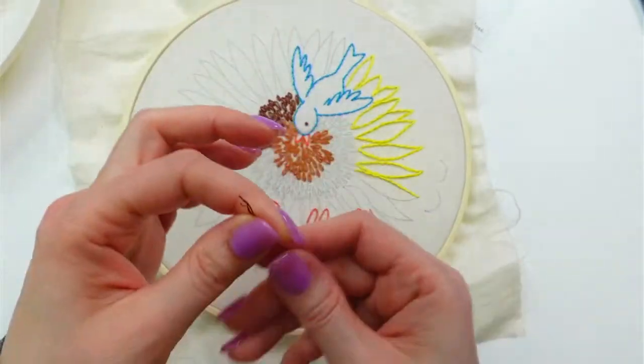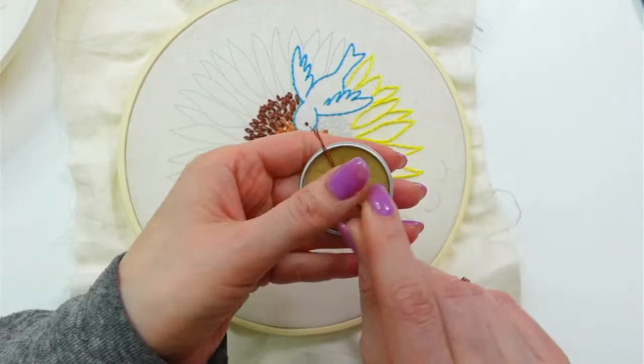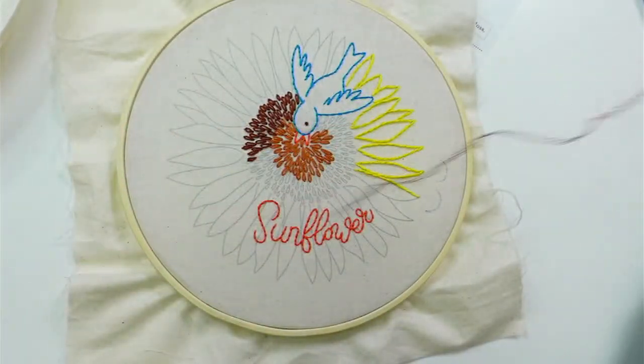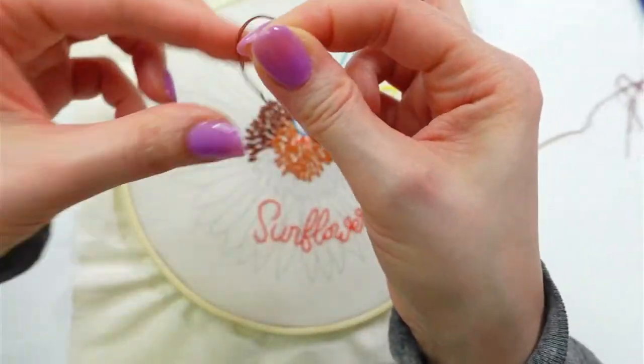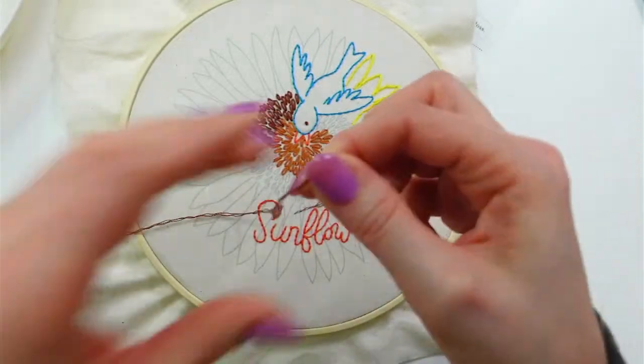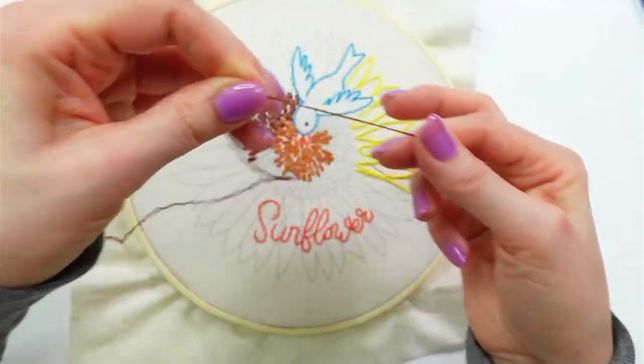All right, and for funsies, let's run it through the thread conditioner again. Very, very lightly, like I'm barely pressing down at all. I'm actually going to run my finger through it too because I don't want a lot of that wax on. I think I saw a little bloop at the end here. Oh no, it must have worked its way out. Okay.